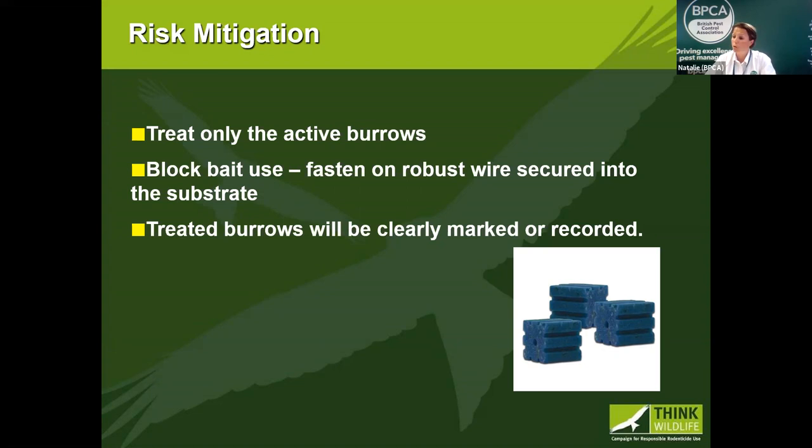So yes, treated burrows will be clearly marked or recorded. Now, on the labels, I'm not showing you the label I've got because obviously it's a particular product and we don't want to promote any particular products, but they all say pretty much the same things. The statements are along the lines of, you need to clearly mark your area of treatment and record it. So again, you take it on your own account of what that means when you're burrow baiting, whether it's signs, or if it's all enclosed and secure from any other access and it's only your customers there, you make them aware on your written reports, MSDS sheets, things like that.